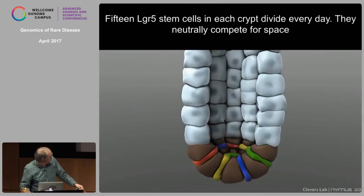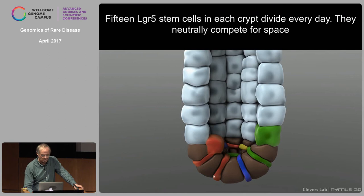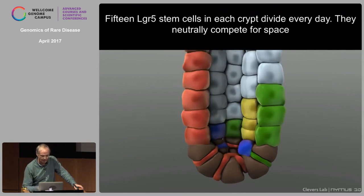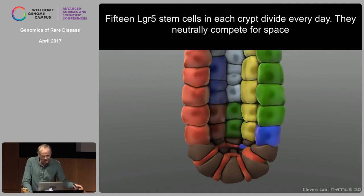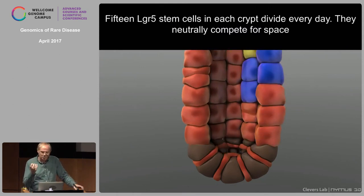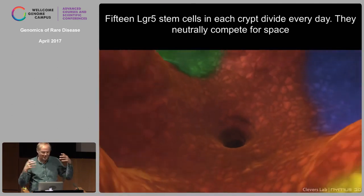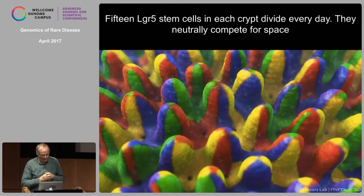Now, this would be the prediction by Jeroen Huybe, who makes these movies. So we mark all of the stem cells at the base of the crypt in different colors. And as you can see, they're active, they divide every day. Eventually, one of them wins. We now know that this is not a result of the fact that it's a better stem cell. It just turns out that stem cells divide constantly. They compete neutrally for space, and eventually one of them wins. But this is not, as I say, because it is a stronger stem cell. It was just luckier.